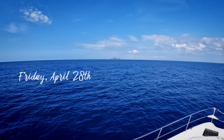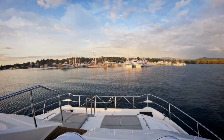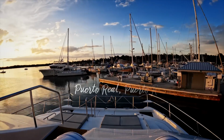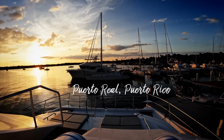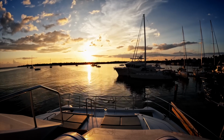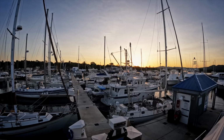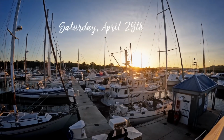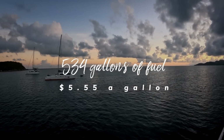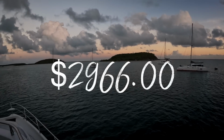Basically, the Hillbilly was getting about 0.68 nautical miles per gallon. The Hillbilly took on 534 gallons of fuel at Puerto Real. Along with all the fees, that totaled $2,966.